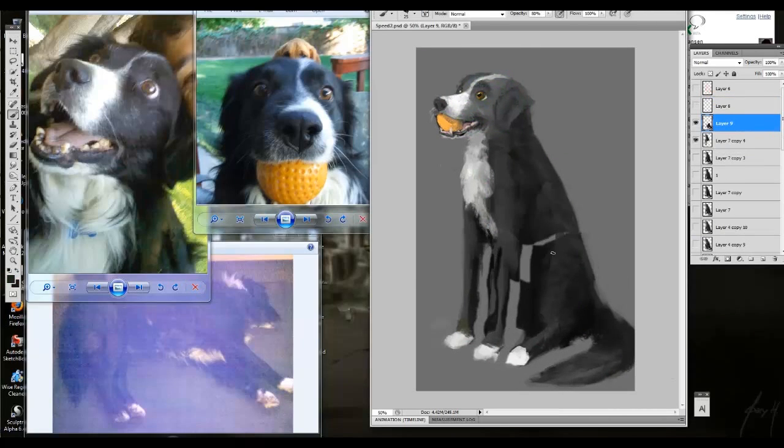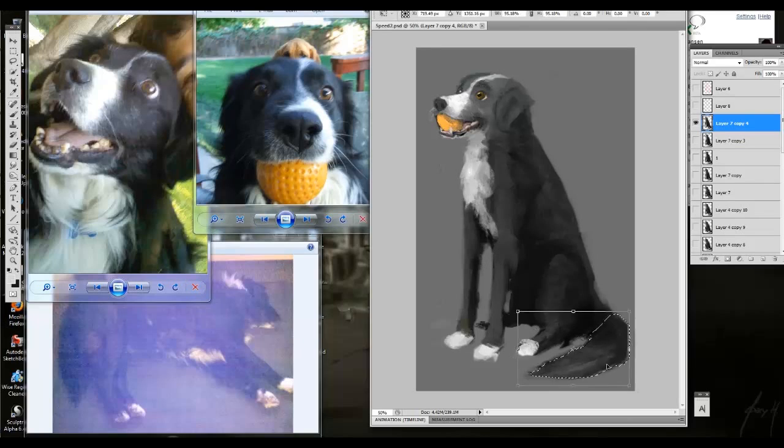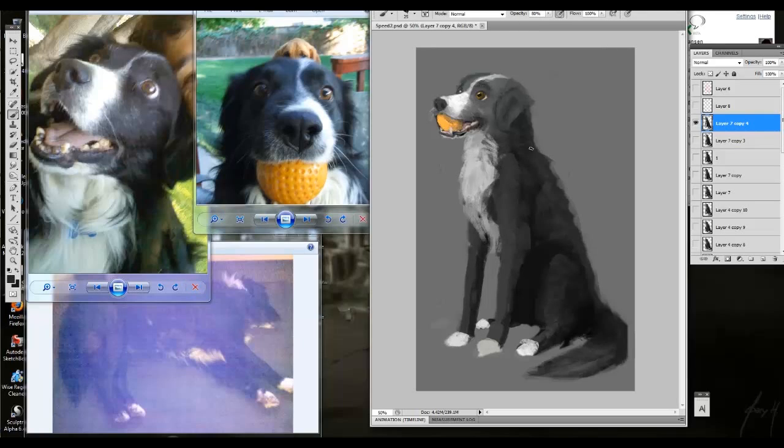And here you can see, well, maybe you couldn't see it. I sped this painting up a lot. I sped it up to like 14 times regular speed, and then when I imported it into Premiere, I sped it up twice again, so it's probably like 28 times regular speed. So things go by so quickly.